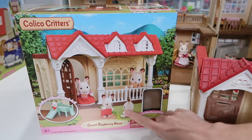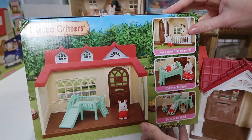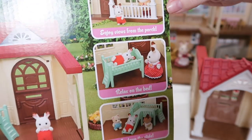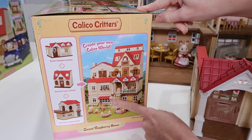The last house is the Sweet Raspberry Home, and it's the smallest of all three. You can still use it as a single home, or you can expand your already growing Red Roof Country Home. That's what I'm gonna do.